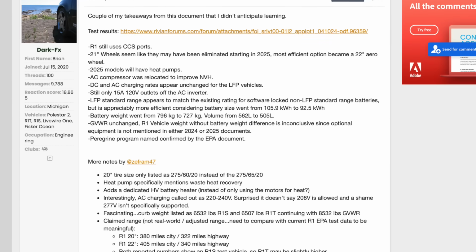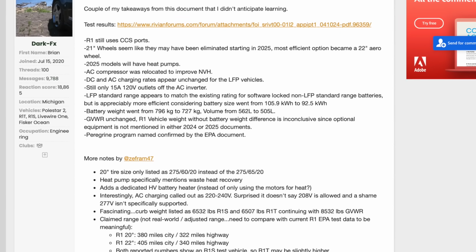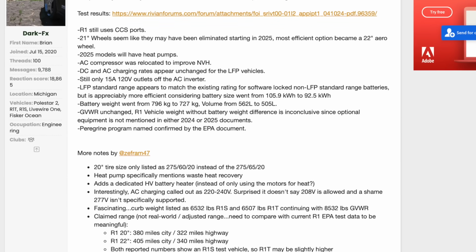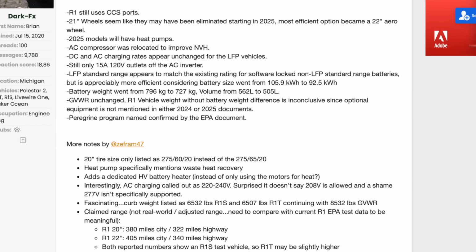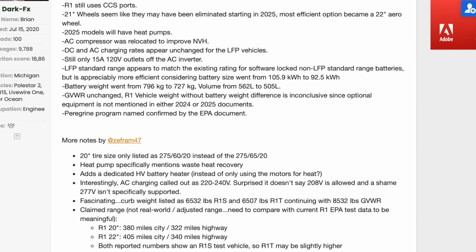But there's references on Rivian forum websites to these heat pumps having waste heat recovery features, which is also a Tesla thing, where any additional heat that is created by the powertrains and stuff, using that to heat up the battery pack for fast charging or heat up the cabin if necessary. Of course, there's filters and stuff to make sure the cabin is still safe for breathing and all that, but they've also relocated the air compressor to reduce the complexity and cost of it.